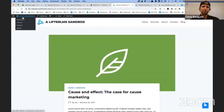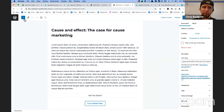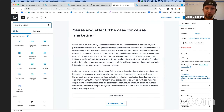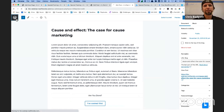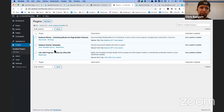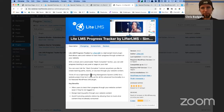So the LightLMS progress tracker, we've looked at how to add it by going up here and looking for it. You can just type in the word progress or course or whatever, and it'll show up and you can add it to your site. And once you've added it, what's basically happened is in the background WordPress has installed a plugin for you. So if you look right here, the LightLMS progress tracker by LifterLMS is here. So you can actually get to it on the WordPress repository. So we'll go look at that.